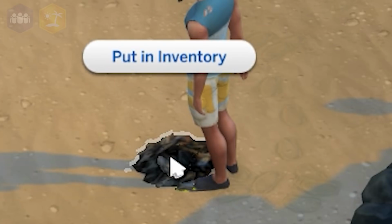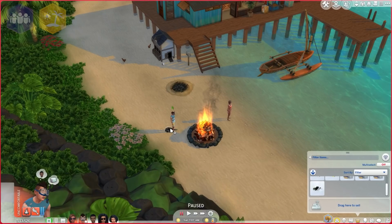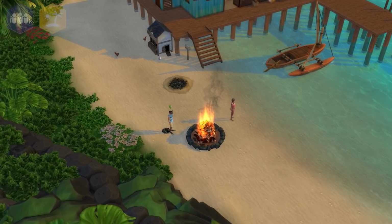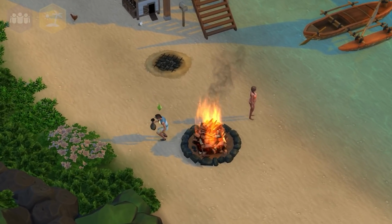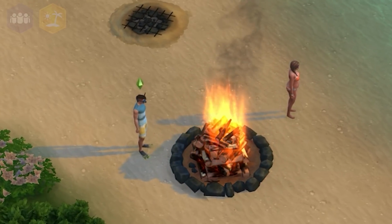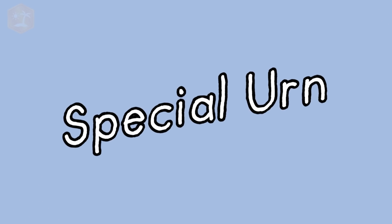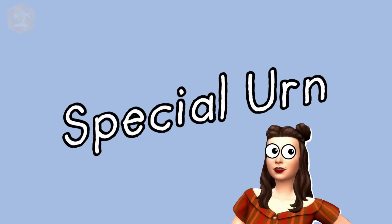You do this by placing the trash pile on the ground, ensure the bonfire is still going, and click the trash. You should have the option to throw away the trash. Normally, this would mean the sim would just throw it away in a trash bin. But if there's a bonfire nearby, they will actually toss it into the fire. This one is dark, but still neat.